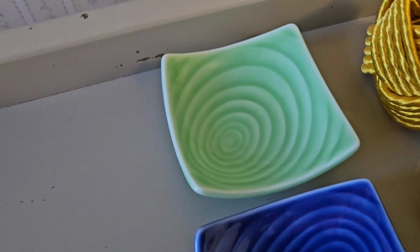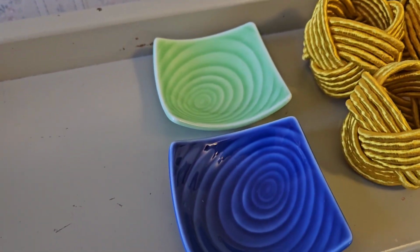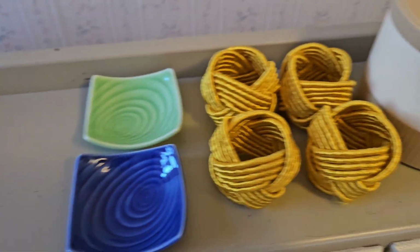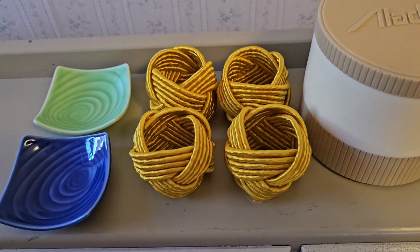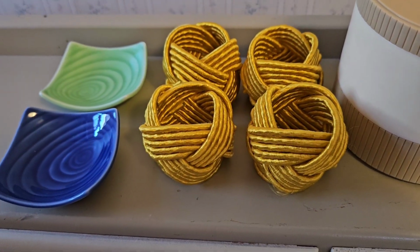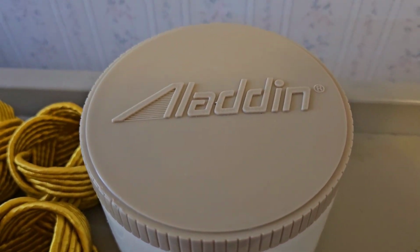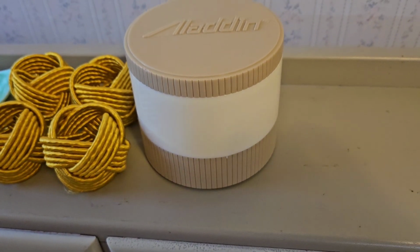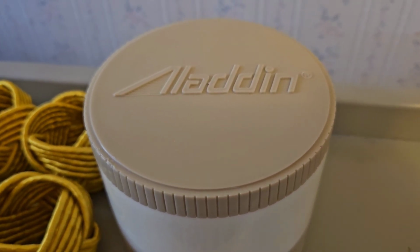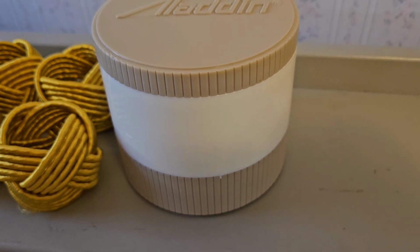These are just soy sauce dishes. I just love the colors of them. I love bright colors. I picked these up at the Hartville Thrift, and I also picked these up, also bright colors. Set of napkin rings, and I sold this Aladdin thermos. It's completely usable, but a lot of people like these vintage made in the USA thermoses for decor, and this is very neutral with the tan and beige on it.